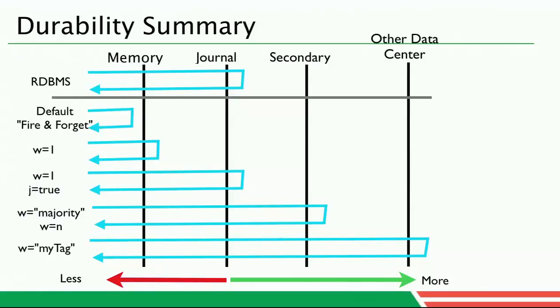So if I did this, my application is going to wait until the data is not only in memory on one node, it's also on multiple nodes. It's on maybe another secondary, right? So now I'm actually ensuring that even if I lost the node, I know it's been replicated to the other node because I waited for it. I'm not waiting asynchronously for this to happen.